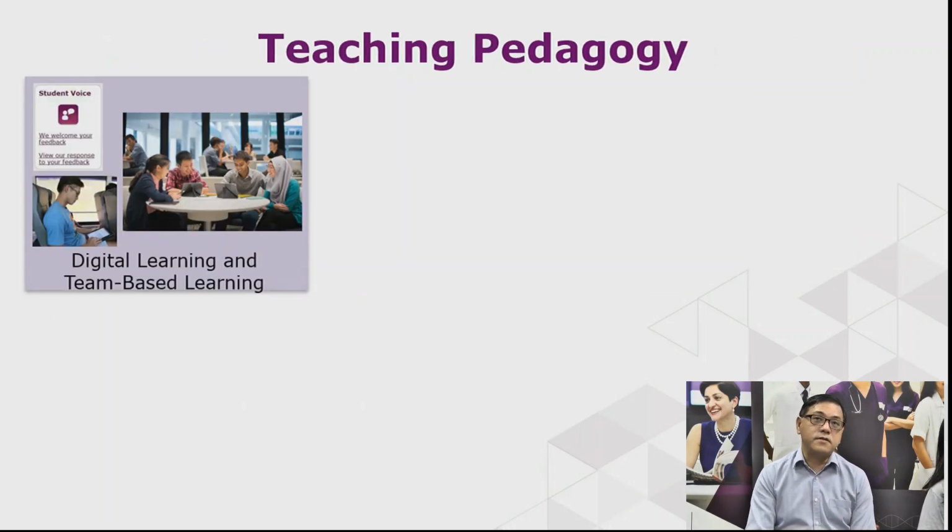Okay, so a little bit about the teaching pedagogy. I think the students will cover on this. We are very heavy on digital learning and team-based learning. So there are no lectures at LKC Medicine. Almost all the materials are delivered via team-based learning.